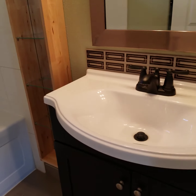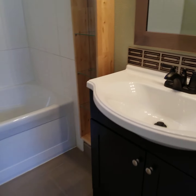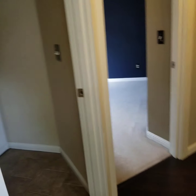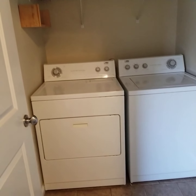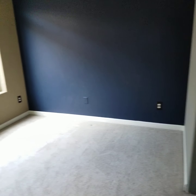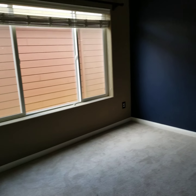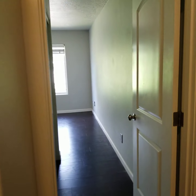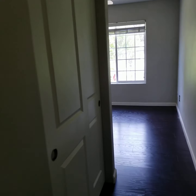That looks like a new tub. This bathroom looks redone from the original. Laundry. Nice. Bedroom. This is probably the smallest bedroom right here. And then the other bedroom. Closet.